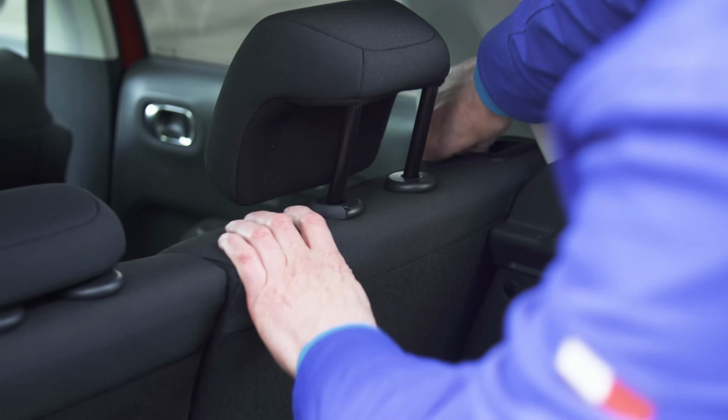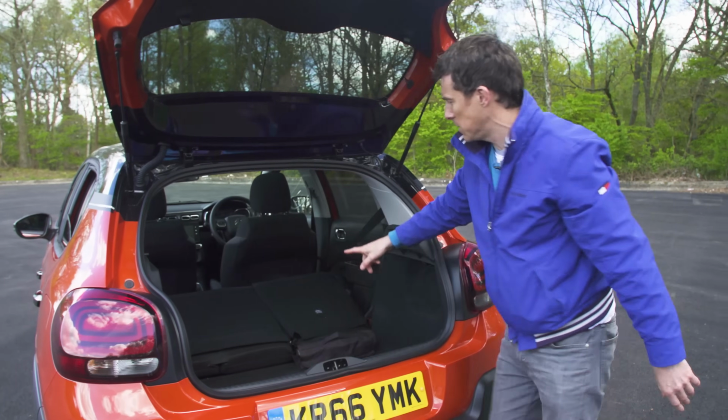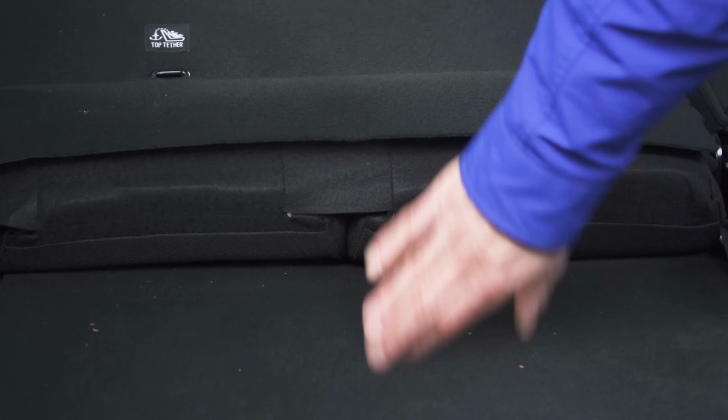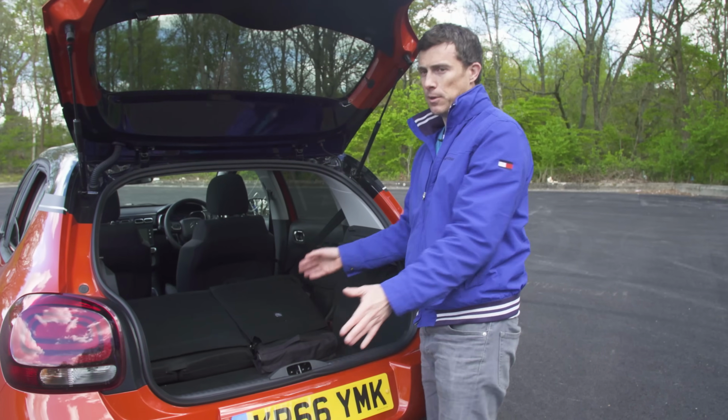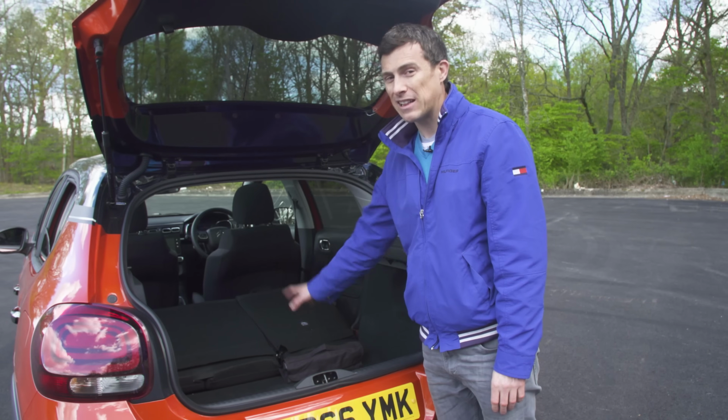Now to fold the seats down, just press a button on the top there like that. But you'll see when you do, you don't get a flat floor, and it's made worse by the fact you've got this big ridge there. So if you're to place something heavy into the boot, then try to push it to the front of the car, it's going to be a bit tricky to do, and that's a little bit annoying.